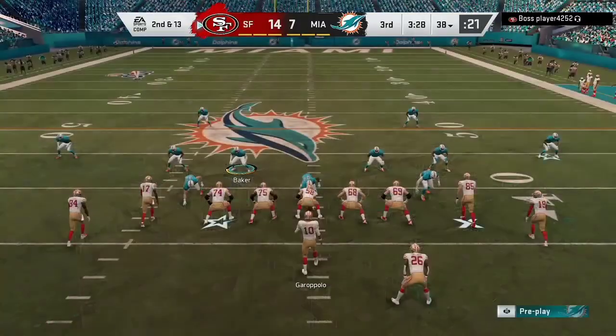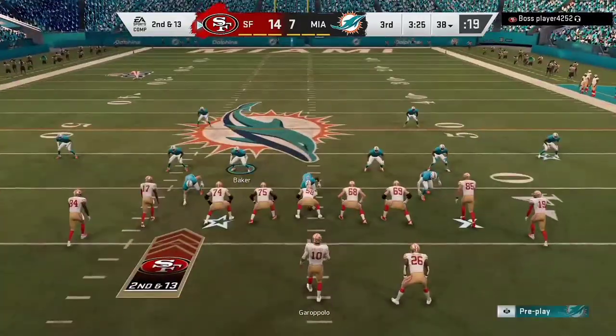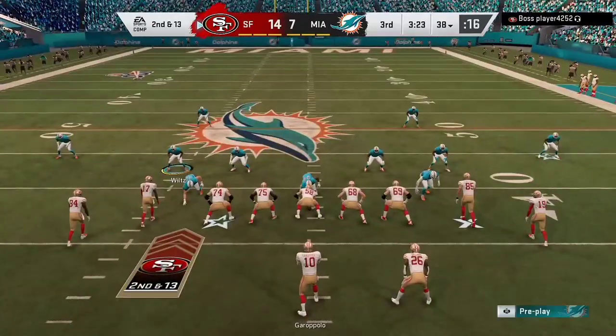Here we go. Ain't no such thing as a loss. We taking wins home.